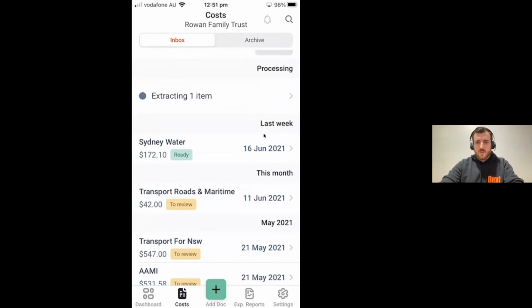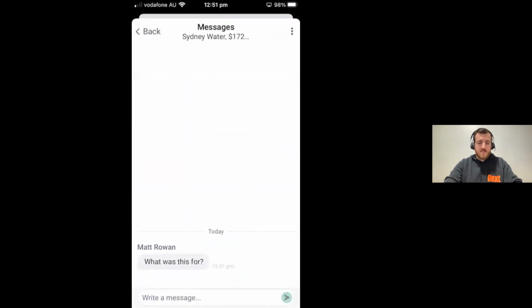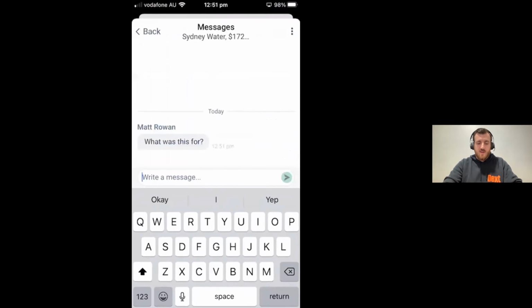So let's say, for example, the water utility, I needed to message them and ask a question, you know, what was this for? I can hit send on that. And then you'll notice up on the top right, the little bell icon has suddenly become populated. So I can tap on that little bell icon and you can see here that I've got a question for Sydney Water. I can tap into that and that question has come directly from me. I can then reply to that, you know, it was for property X.